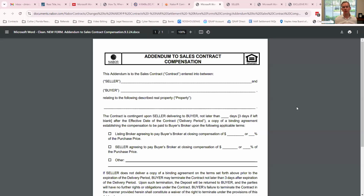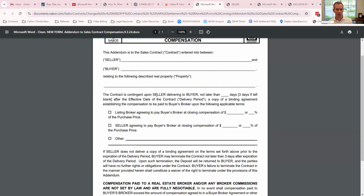So this is one of the newer forms that they created, addendum to sales contract compensation. This is what you would add if you don't know what the listing broker is offering. So you say, hey, we want to make our offer. It's contingent upon getting a compensation agreement that you'll be paying us 2.5%, 3%, whatever. Yeah, a broker to broker, or a seller to buyer broker. Or there's another form for concessions. It looks the same, but it's for concessions.